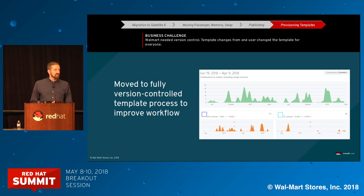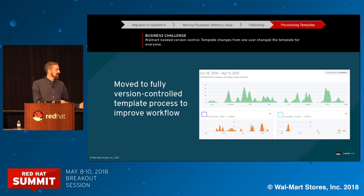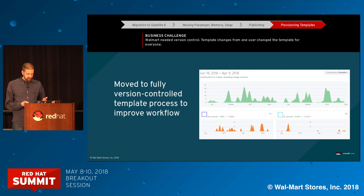this solves those problems of people stomping on each other, and it also allows us to inject a little bit of automated testing and a little tiny CI/CD pipeline, because we can run tests against the templates before they're synced into satellite to ensure they don't have those typos. And then we can also have development branches going into a lab satellite, and then PRs into a master branch, which then get synced into the production satellite. So this has been really useful for us.